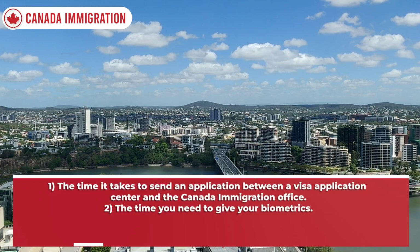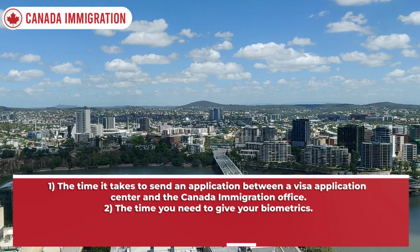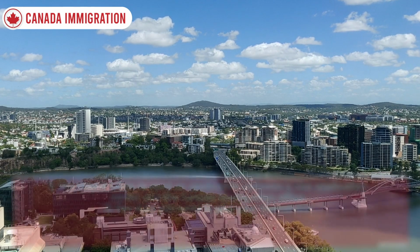This processing time for temporary residence visas to Canada from India excludes: 1. The time it takes to send an application between a visa application center and the Canada Immigration Office. 2. The time you need to give your biometrics.